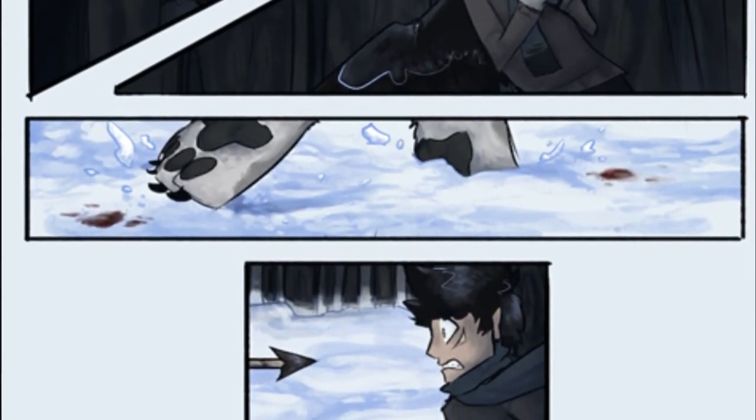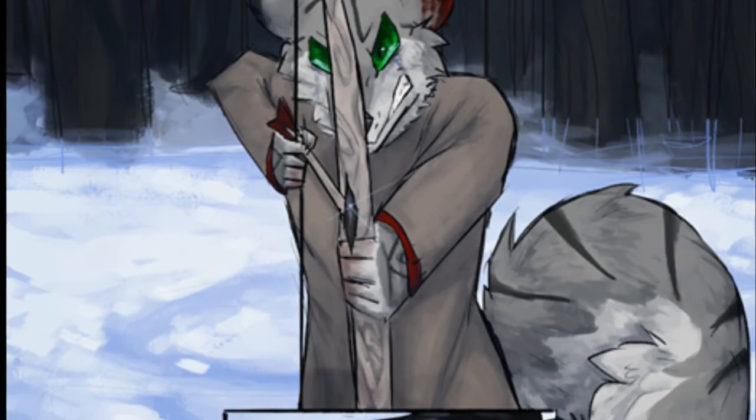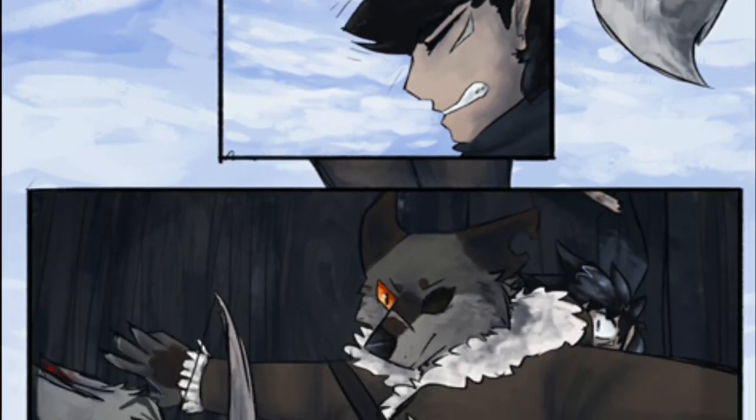Elliot's not having a good time. And now he is at bow point. He's being held at bow point by this wolfy person, who we later find out is named Rigga. But Wolf Mom will have none of that. Wolf Mom doesn't like it when people hold their wingman at bow point.